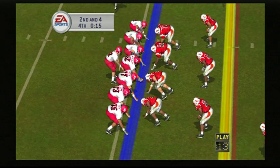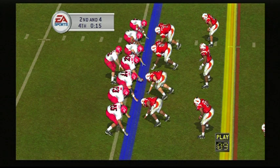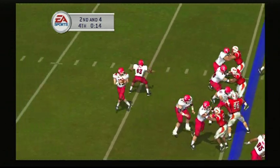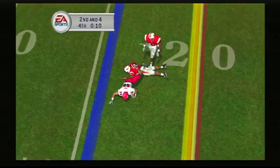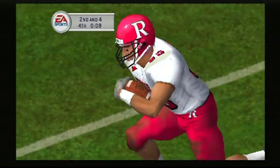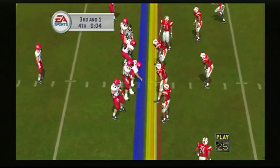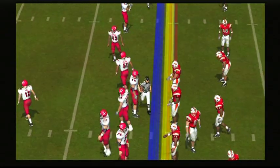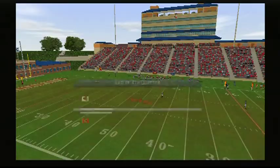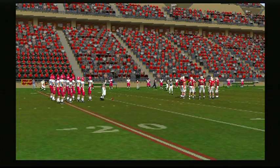The Scarlet Knights line up with two tight ends. Drop back to pass. He's in trouble. He unloads it. Complete. They'll bring him down at the 19. That ball was thrown high. Yeah, but this receiver knew he could jump up and get it. Great play. That's the end of the fourth quarter, and we are headed to overtime.